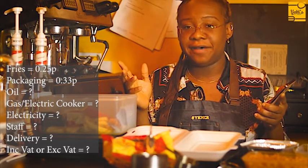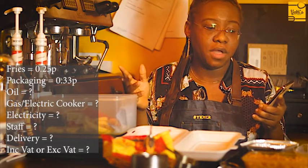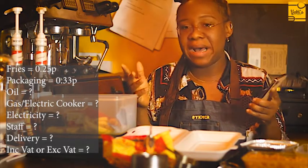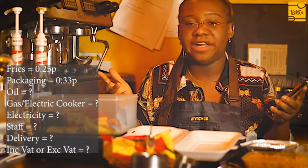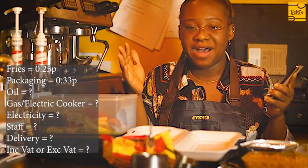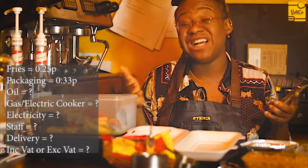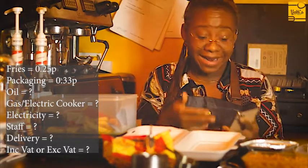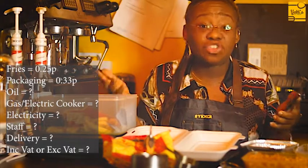And then let's think about staff. Minimum wage is about £8.76, £8.75. Divided by, I don't know, how long did it take the person to fry the chips? Did it take them 2 minutes? £8.75 divided by 2 minutes. You then find out how much you're actually paying them per minute, and then you add it to your 0.76, and literally you keep doing that, and it just applies to everything.